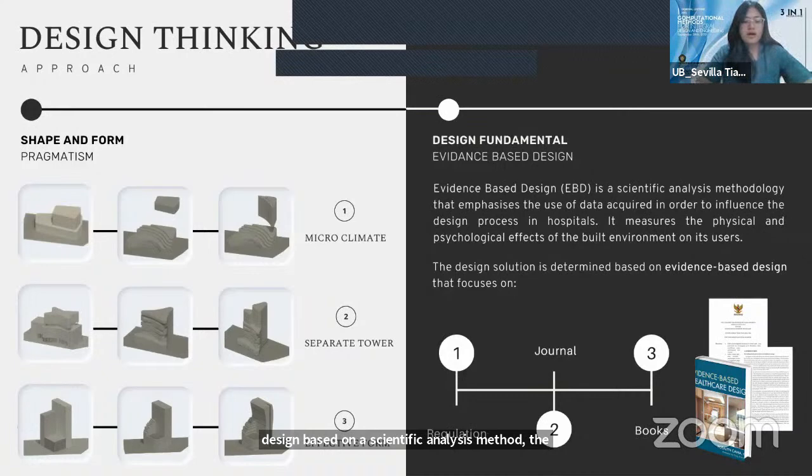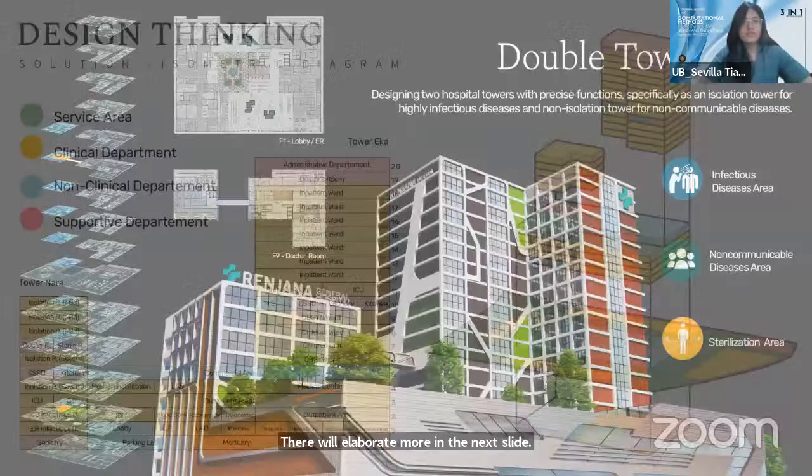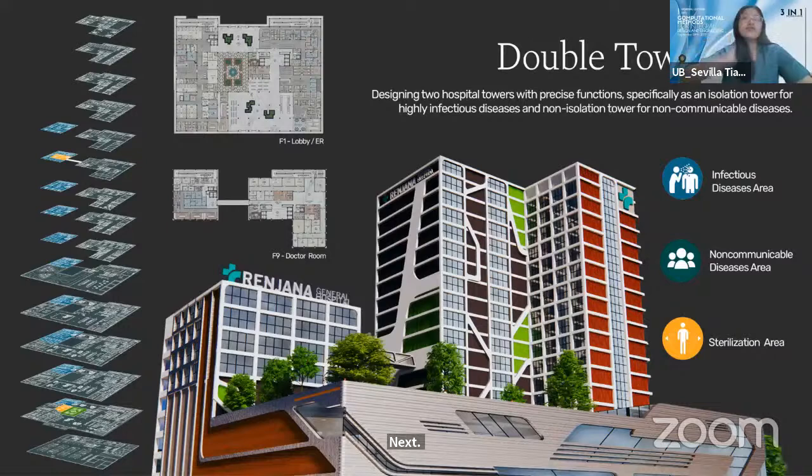This is the isometric diagram for my hospital. As you can see, there are two towers focusing on the non-infectious area and the infectious area, which I will elaborate on in the next slide. This is the solution to the issues that I elaborated on in the first slide. The double tower is designed so that one tower is specified for infectious disease and the other for non-communicable, or non-infectious, disease. Along with that, we also have a sterilization area in the middle of the infectious and non-infectious areas, so both sides cannot infect each other.